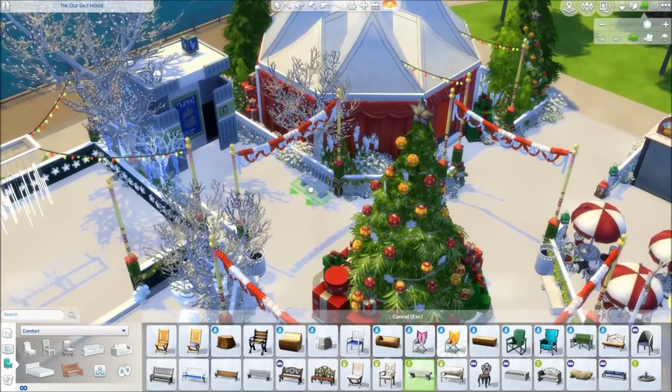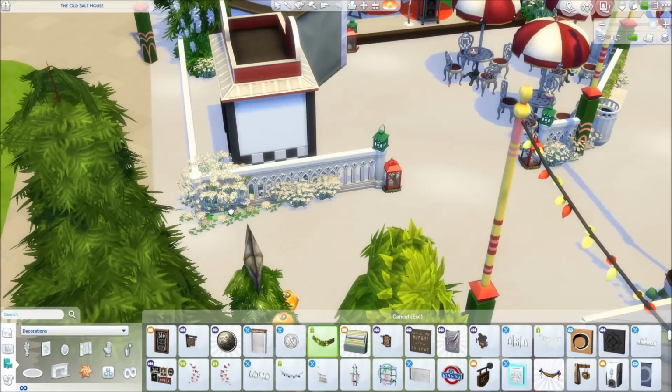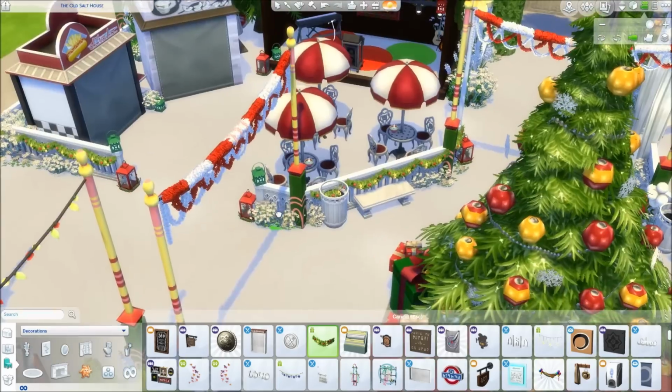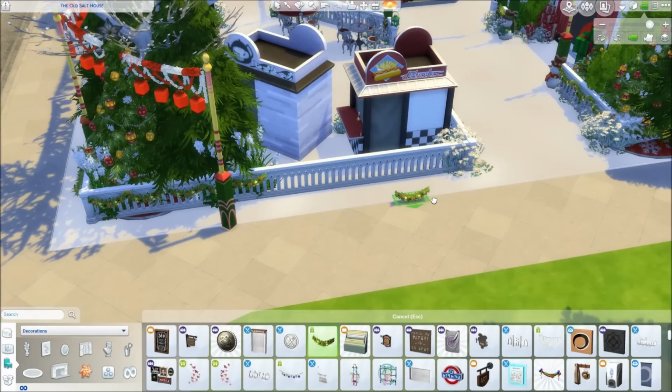So we are almost done with the build, guys. We're going to jump into the screenshots soon. I just put down a few more garlands, some lanterns around the place, and I do a little bit more landscaping, but we're almost done.